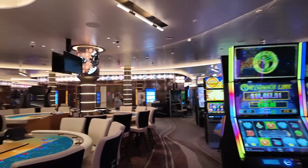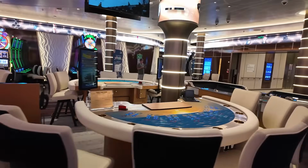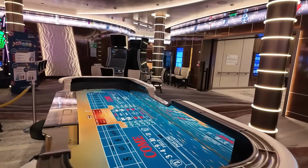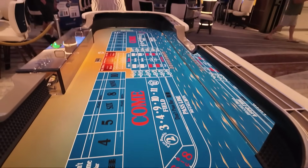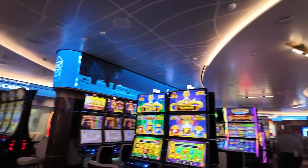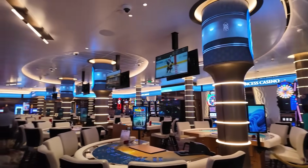But here's just a little look. It is just so clean. Sharon mentioned earlier about our cabin, it's got that new car smell. Ooh, I like this. I like the blue felt. So we get our craps group on here too. We got some more games back there. It's not huge, but it's a nice size. And so we'll see how it plays a little bit later on during our trip.